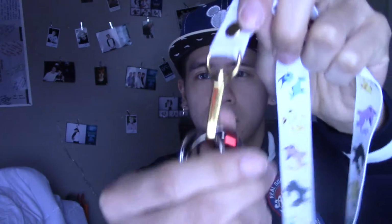The other stuff I got was lanyards. I got 2 lanyards from this booth. It was called Brown Rabbits. I don't know where exactly her online store is, but I'll try to link it if I find it. So this first one was the Evolutions lanyard. It has all the Evolutions on it, and then it comes with this gold clip, and I've already started hanging my house and my work keys on it.